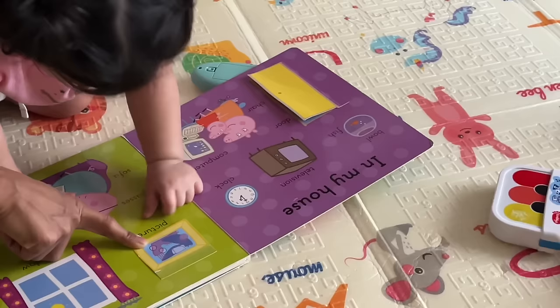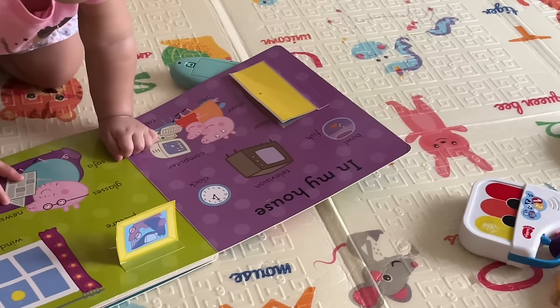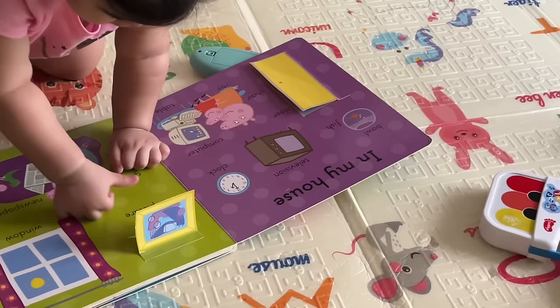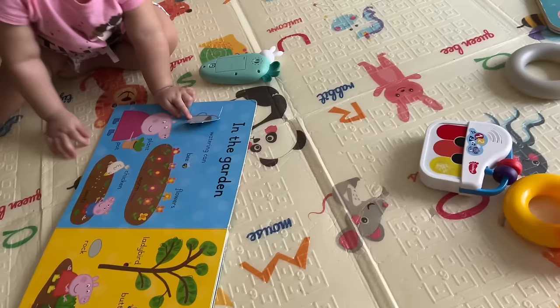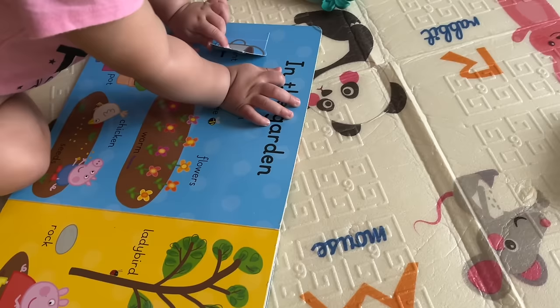I say spider. Oh my God. My big spider. And in another one, see, there's another door to open. See, open the door. What is there, Abby? What is inside? Oh! And show me ants. Show me. Oh my God, there are ants inside.